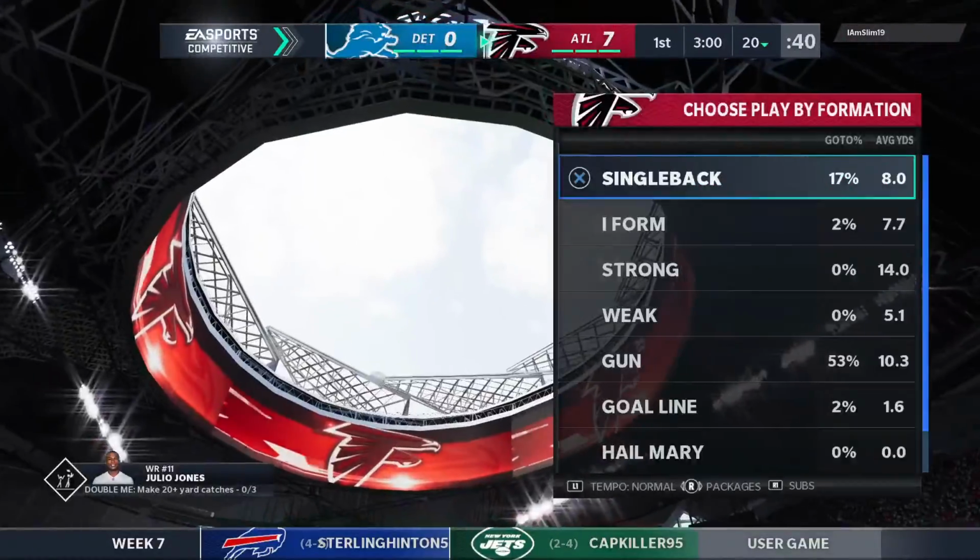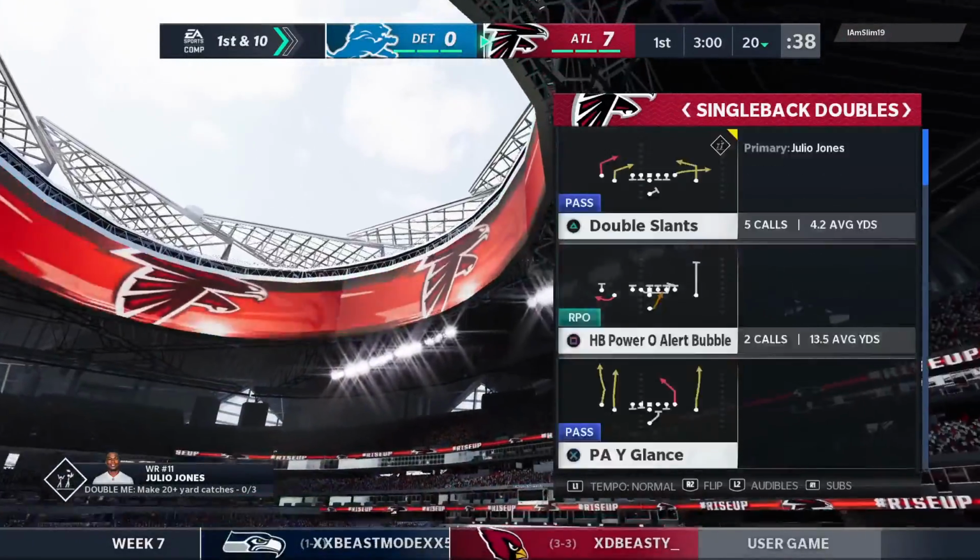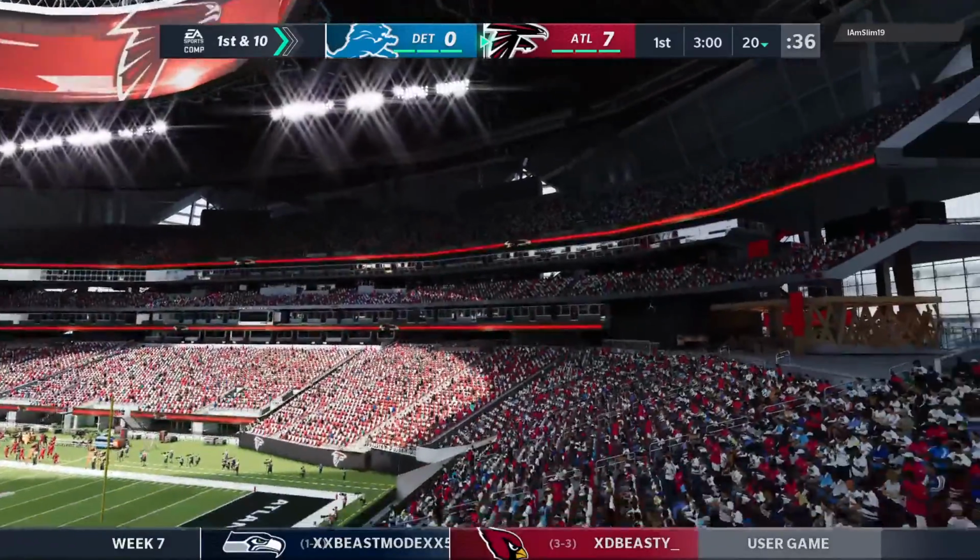They'll call that a punt of 59 yards. Tough to do better than that. And the Falcons will be taking over, 1st and 10.